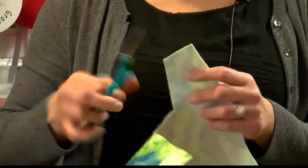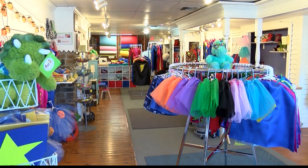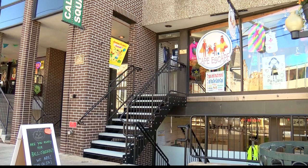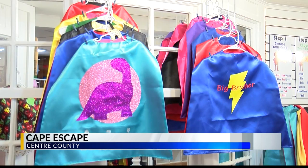With some stitching and trimming, a costume is complete. Part of a trend towards customizing just about anything these days. Other things like that seem to be kind of a hot ticket item right now, so we thought, why not do it with capes? It's definitely unique in downtown State College, which is one of the reasons we wanted to come here. So far, 2 weeks into business, they say things have been, well, super.